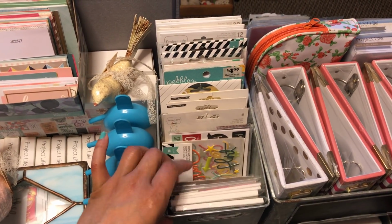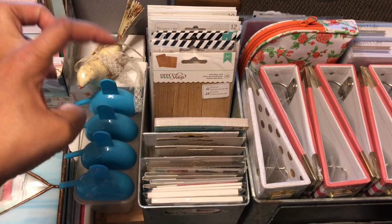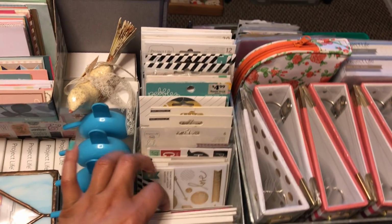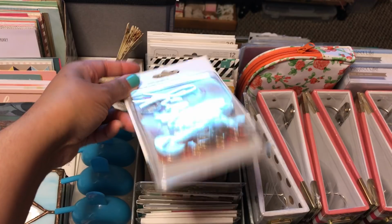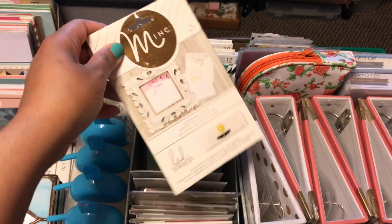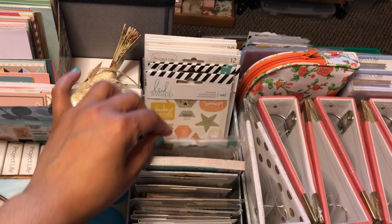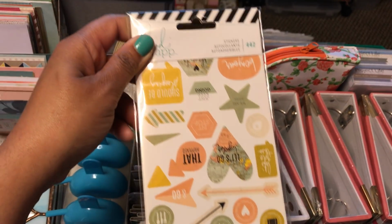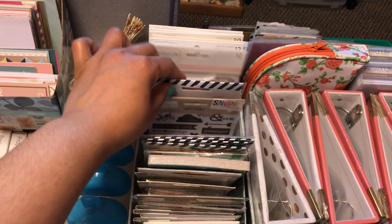I just have all my Project Life little stickers here. I like having them separately from my original stickers because I gravitate more to them like that. I have some Teresa Collins letters that I absolutely love, or die cuts I should say. I don't even have a Mink machine. I don't even know why I bought this, but anyway, some more Project Life cards here that I haven't opened yet. And then I have some stickers, which I can use for my traveler's journal. And then just some things that I haven't opened that I have here.